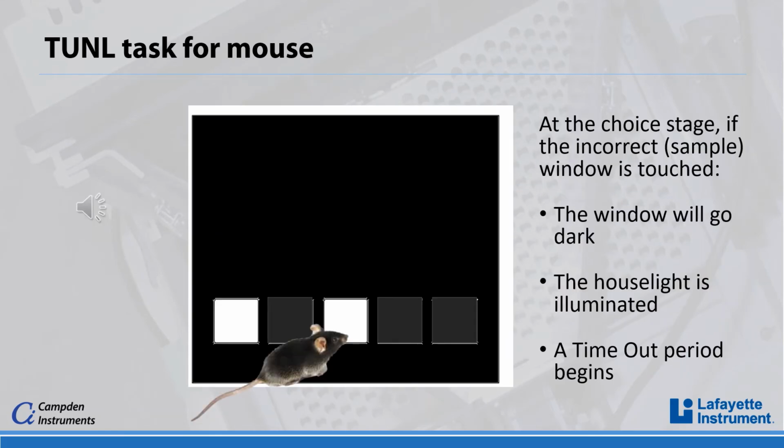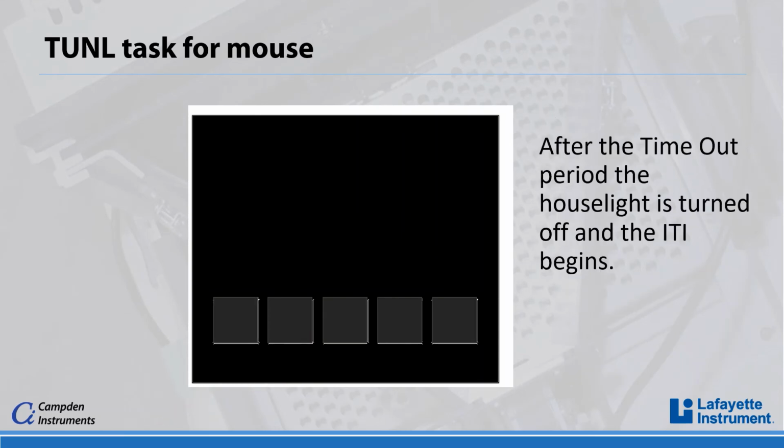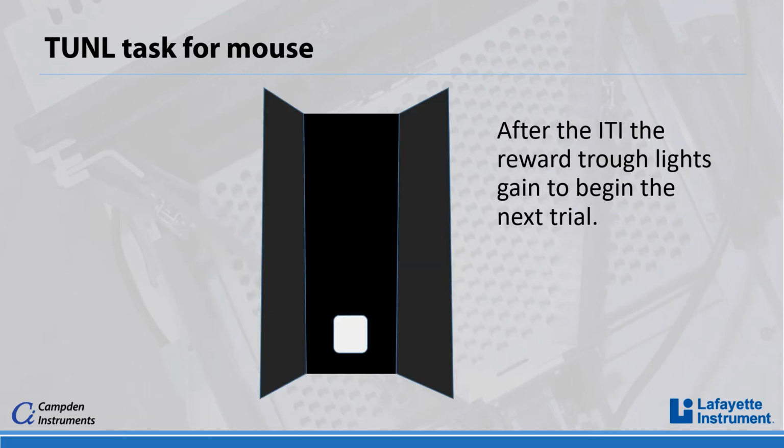If the mouse makes an incorrect choice, that is, he touches the sample window, then all the windows will go dark, the house light is illuminated and a timeout period will begin. After the timeout period, the house light is turned off and the ITI begins again. As before, after the intertrial interval, the reward trough lights again and the next trial begins.